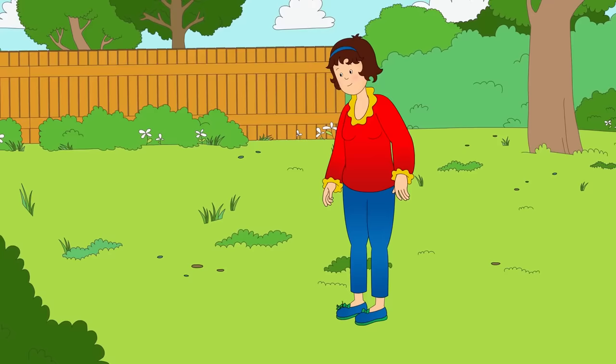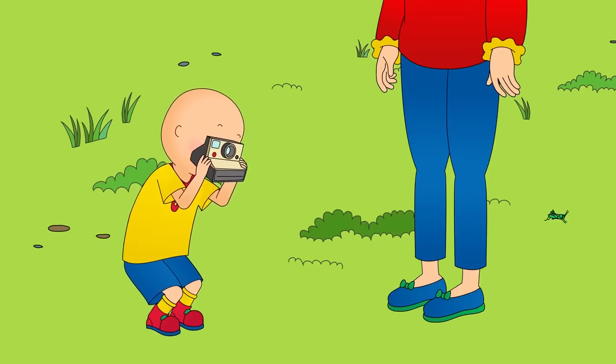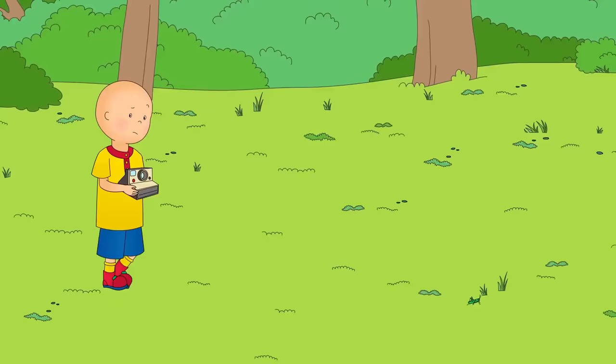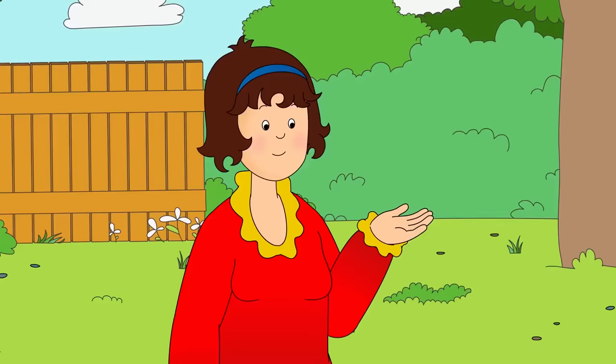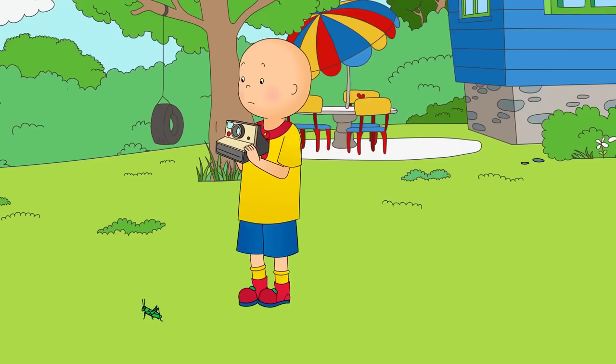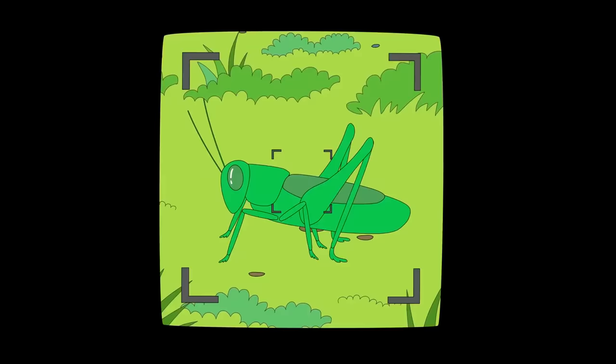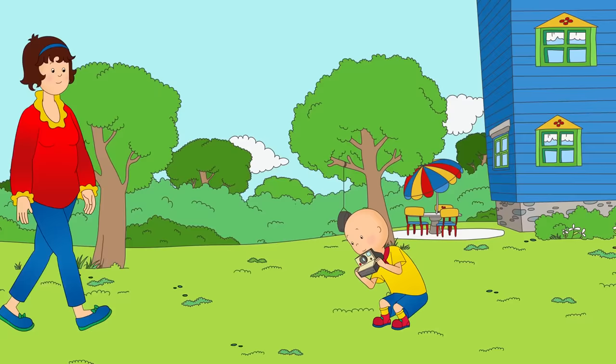Look, Caillou! Why don't you take a picture of this green grasshopper? Caillou tried to take a picture of the grasshopper, but it jumped away into the grass when he got close. Hey! Come back! You have to move slowly, Caillou. The grasshopper won't stay still otherwise.